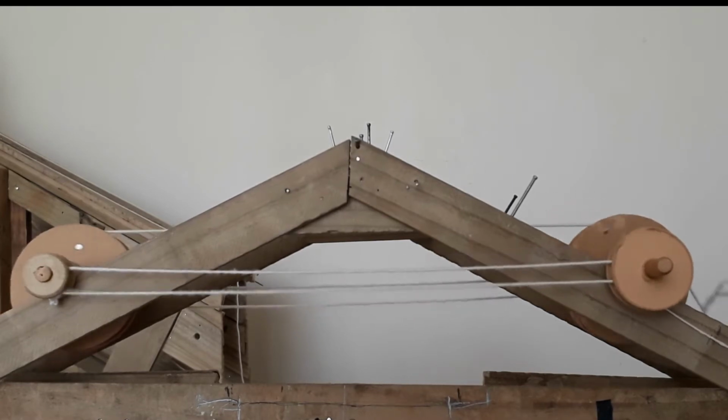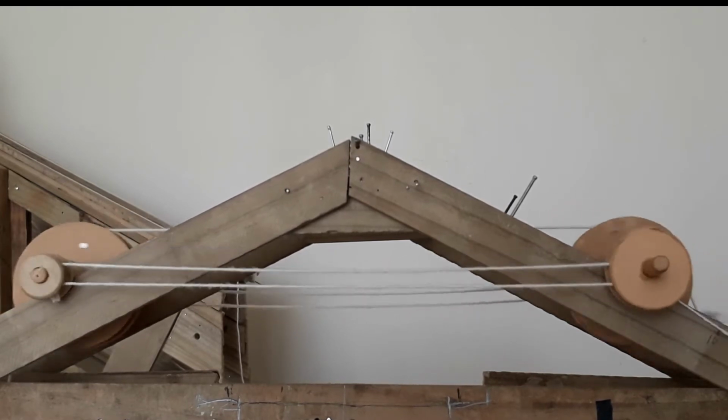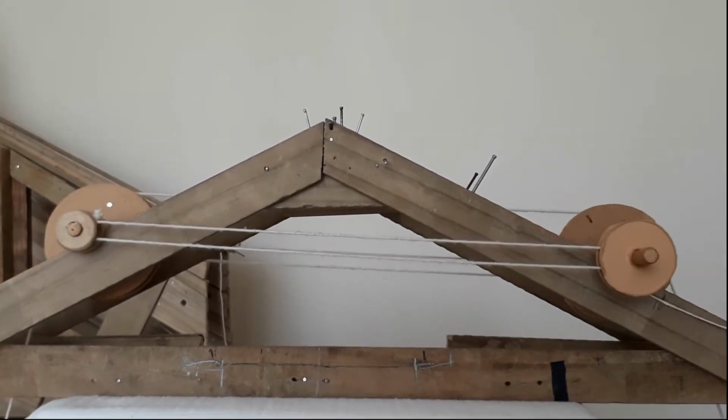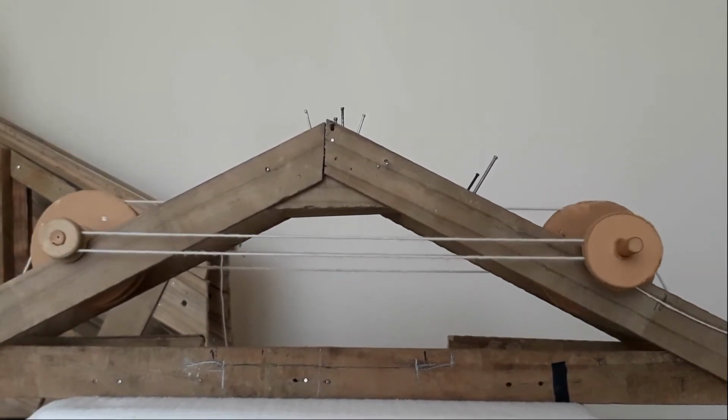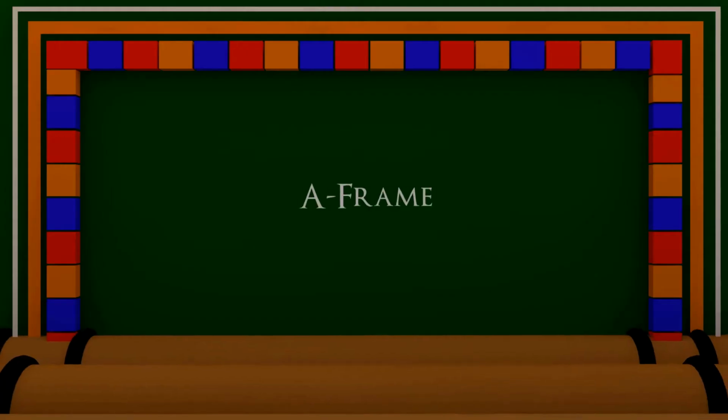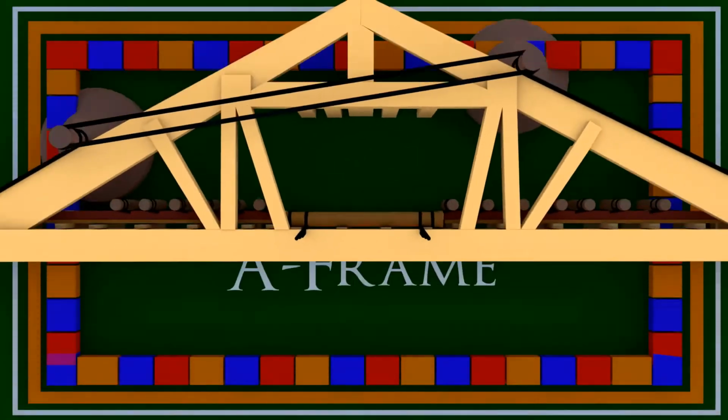Anyhow, the good thing about the A-frame, the spools counterbalance each other. As one goes up, the other one goes down. Because of this, very little physical effort is needed to get the spools back to the starting positions. A-frame, good.